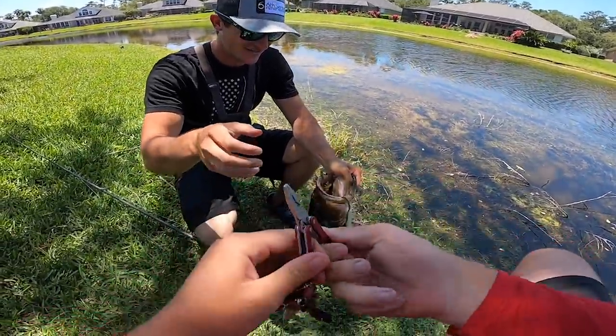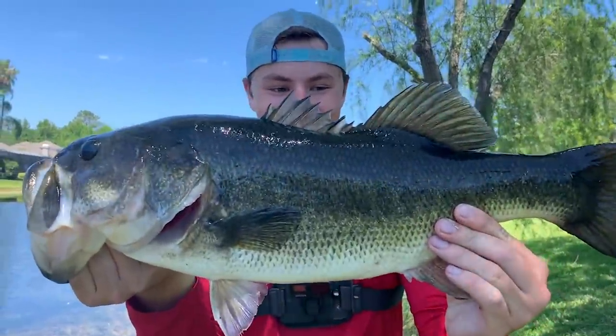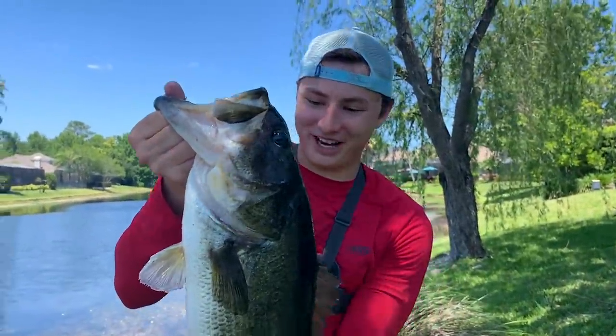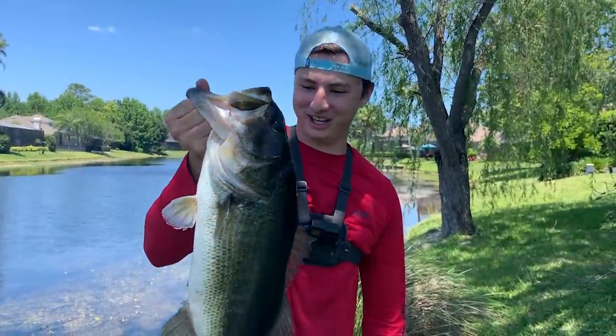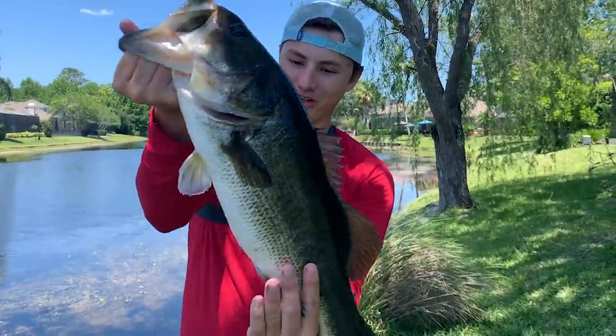Let's go. Guys, after missing that monster, this is what summer fishing is all about right here. All day, five, maybe even 5.5. We do not have the scale with us. Of course, I know. You guys can roast me in the comments. That's okay. I think this fish could be maybe 6 at the max, but all day 5-pounder.